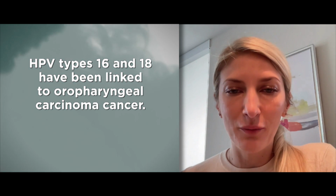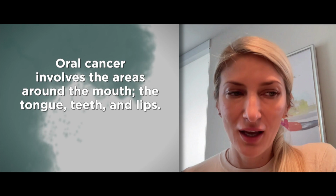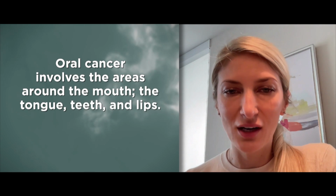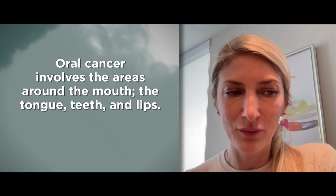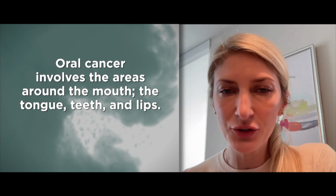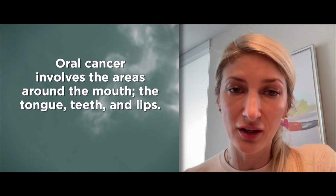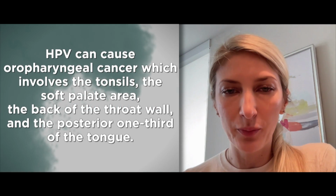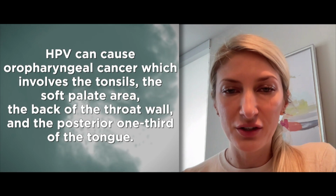And when we think of oral cancer or head and neck cancer, we tend to divide it in three different areas. So the tongue and everything in front of the mouth, just kind of the area surrounding the teeth and the cheeks and the lips. That's traditionally described as oral cancer. The role that HPV plays is more in the development of quote unquote oropharyngeal cancer.